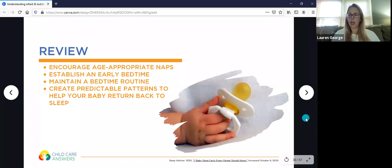And then lastly, just kind of a review of what we talked about. So we want to encourage age-appropriate naps. Naps are essential for nighttime sleep. We want to establish an early bedtime. Sometimes it's earlier than we'd like, but based on those awake windows and sleep patterns. Additionally, maintaining a bedtime routine and creating predictability, especially predictable patterns that help our baby return back to sleep when they do wake at night.